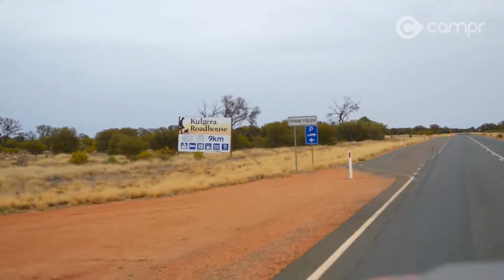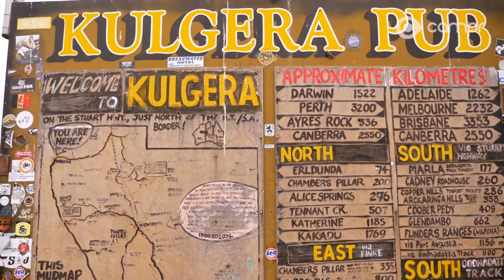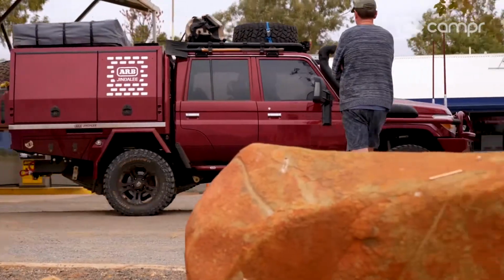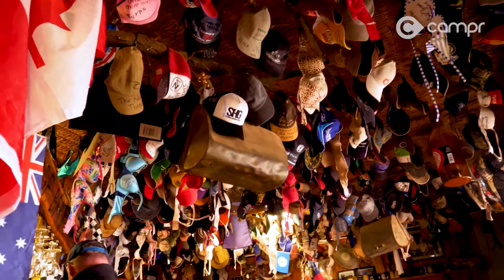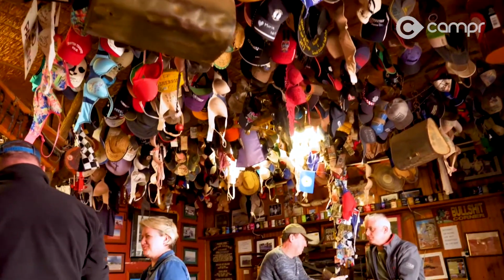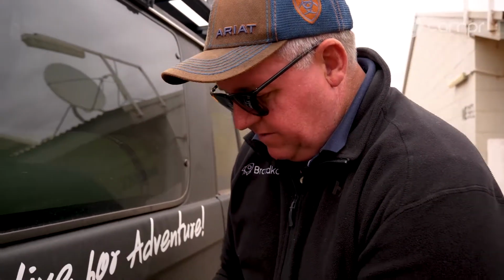Culgara is a roadhouse on the SA-NT border that will be known to many. So we're at Culgara now, which is virtually on the South Australia Northern Territory border, and from here we're going to head due east after Mount Dare into the Simpson Desert. Now the issue is going to be fuel, of course. I don't have a long range tank in this truck. It in fact only carries 130 litres, so what I've done is I've grabbed a couple of jerry cans and I'm going to fill them up and take them along with us.